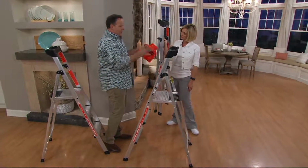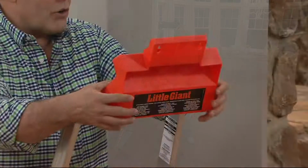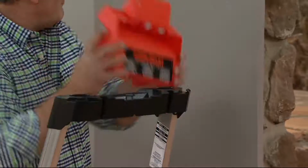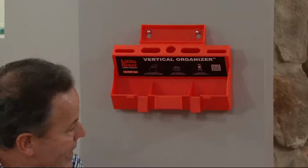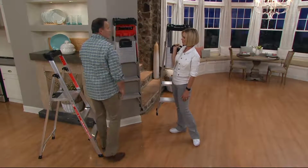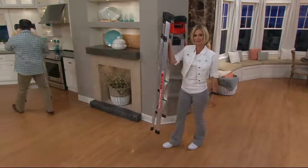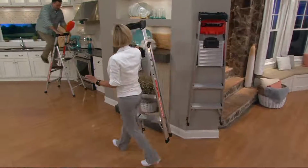This is an additional accessory if you want a little more storage space. It fits right up here on top. It's called the vertical organizer. It's great, 20 pounds or whatever you want to set in there. But it doubles, you can screw it right onto your wall like that. It doubles as a storage place for the ladder itself. You can ask your order operator about that, or go to QVC.com to see that vertical organizer. But this is lightweight, less than 13 pounds, yet holds up to 375 pounds.